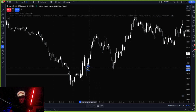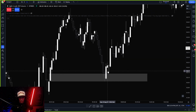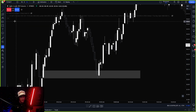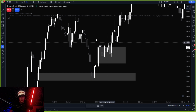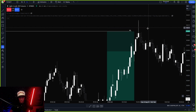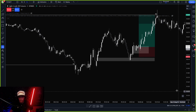You can see we came down, bounced off this 1 minute here. And then right here is where we took that long. Boom, we get displacement, big move, respecting this fair value gap, respecting that long bias and that bigger time frame model. Wait for this pullback, and then this was the long entry that I alerted, targeting those equal highs, and we got a beautiful run targeting right up to those highs.